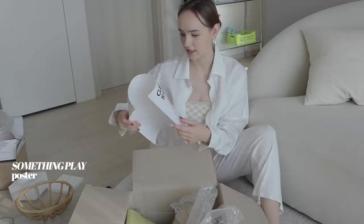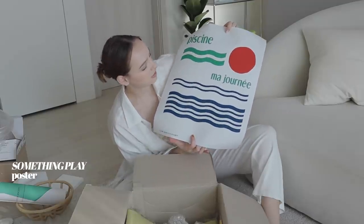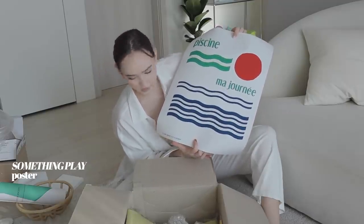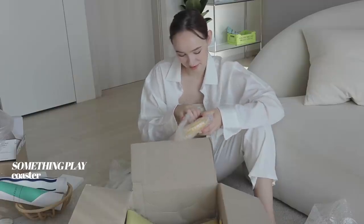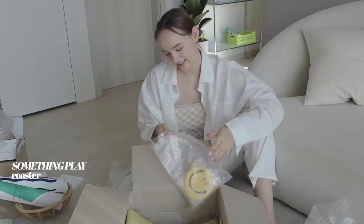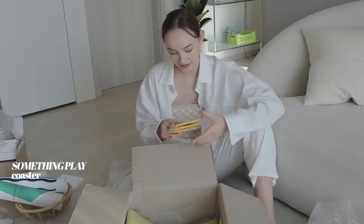Graphic Book Society. I'm not gonna try to pronounce that, but yeah, I love it. This is so cute. These two are gonna fit really well together in the office as well. This one is more for fun. It's pretty much to cater to Jake's smiley needs, because he is obsessed with smileys.